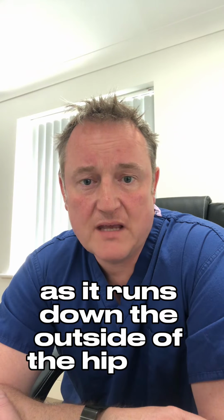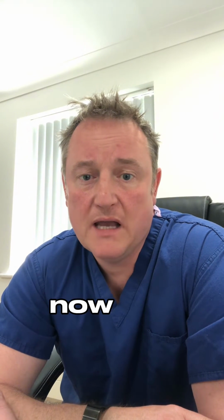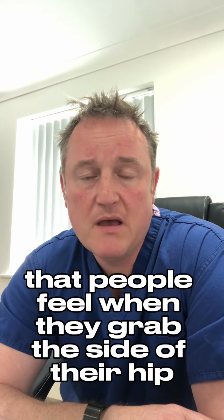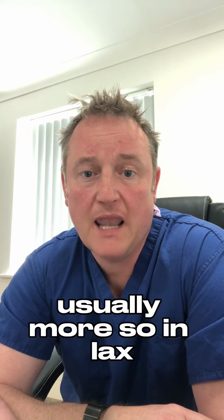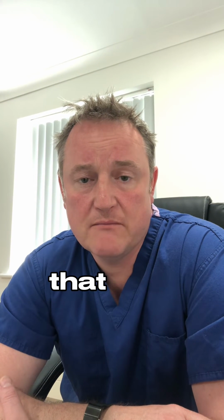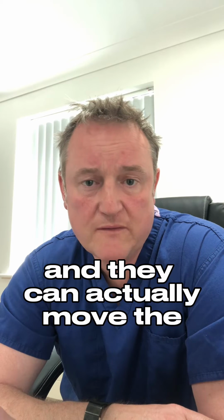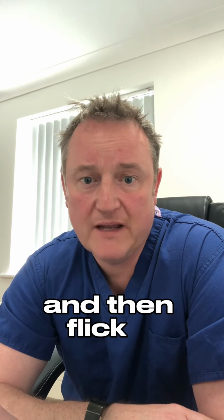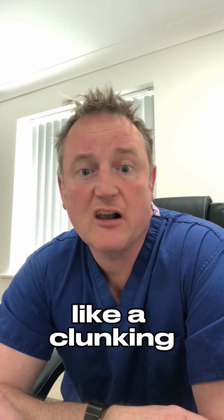down the outside of the hip joint on the lateral or outside part of the femur or thigh bone. Now the greater trochanter, which is the bump of bone that people feel when they grab the side of their hip, can flick backwards and forwards, usually more so in lax women, young girls rather, that can have greater ranges of motion, and they can actually move the greater trochanter behind the actual iliotibial band and then flick it forward and then move it back again, and this gives like a clunking.